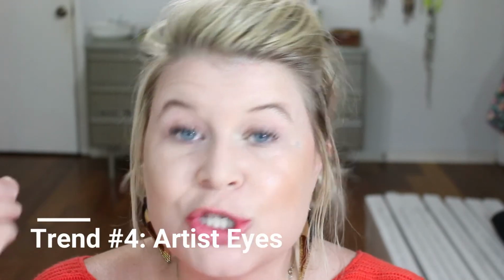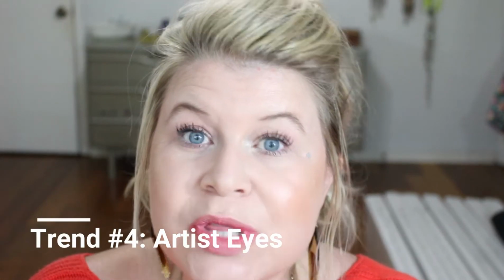Okay, number 4 is artist eyes. So I did pull the lipstick off so that it didn't distract from the eyes I'm gonna do. And I do think that the artist eyes can have this little decal, this little glitter in there, and it depends on your style. It might be a little too much, but of course I am not subtle at all. So I took off the lipstick. There is a little bit of stain there, which is nice because it gives a little bit of color to balance out.